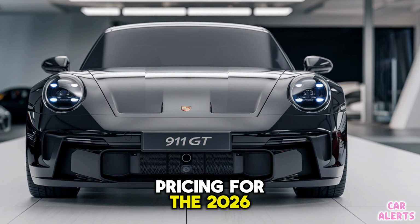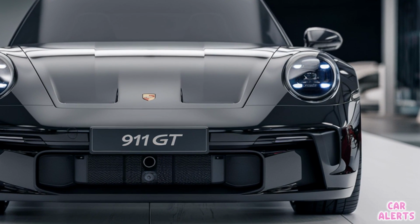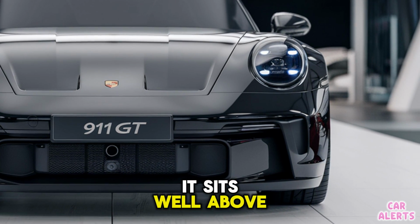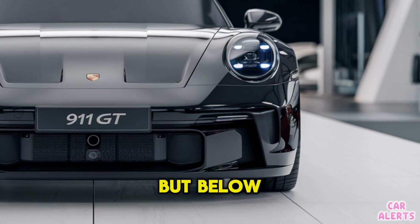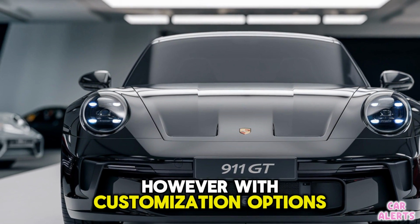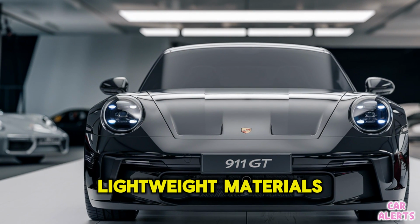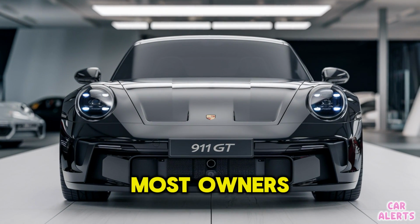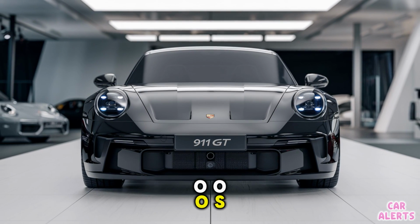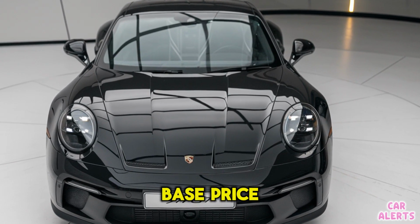Pricing for the 2026 Porsche 911 GT reflects its position in the hierarchy. Starting at just over $182,000, it sits well above the Carrera and GTS trims, but below the even more hardcore RS variant. However, with customization options from Porsche Exclusive Manufaktur, including unique paints, lightweight materials, and personalized badging, most owners will see that figure climb well into the $200,000s. But buyers of the GT aren't concerned with base price.